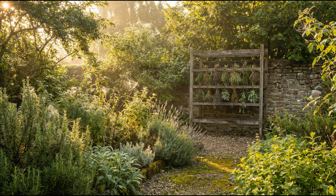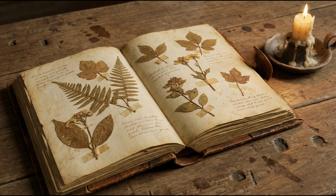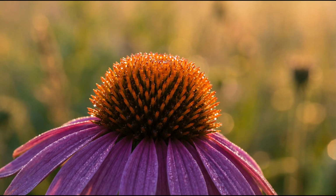Hidden in your backyard might be healing powers that have been forgotten for generations, plants that our ancestors treasured as medicine cabinets, but we now dismiss as mere decoration. Number 3 was so revered by Native American healers that they called it sacred fire, and number 4 contains compounds that rival modern pharmaceuticals. Let's begin.